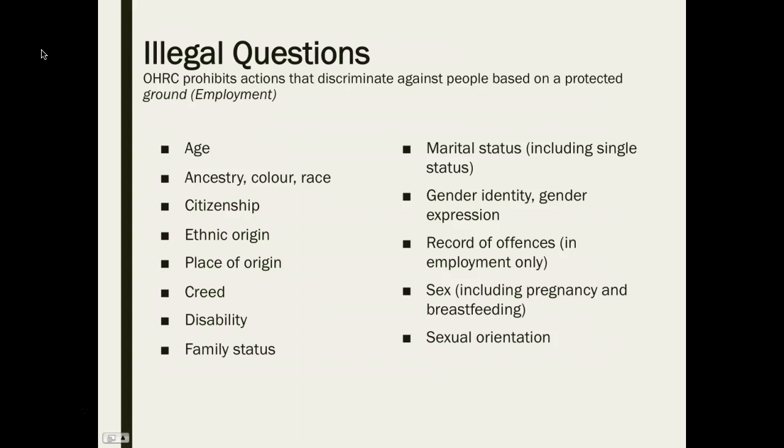They can't ask your sex, including if you're pregnant or breastfeeding. And they cannot ask your sexual orientation. All of these are potential things that someone could be discriminated against.